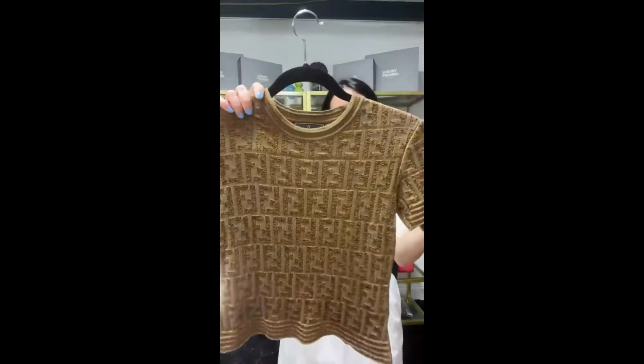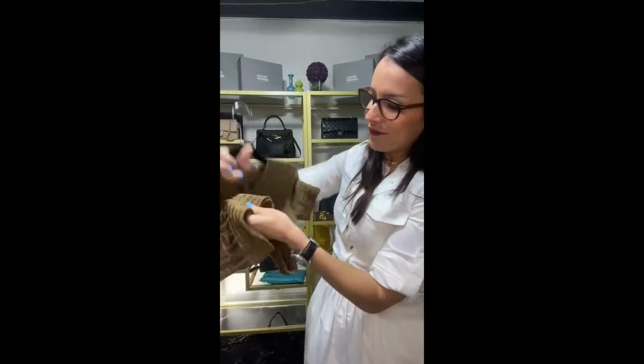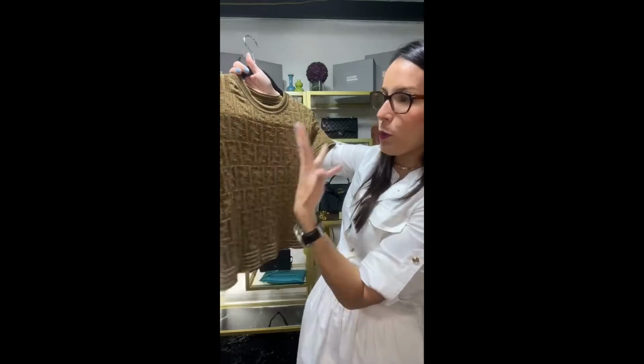And overall, guys, the condition is amazing. There are no pulls. There are no stains. You have the Fendi tag. It's literally, there's nothing for me to pinpoint. Because usually this material, what I was looking for the most would be pulls, but there's no pulls.